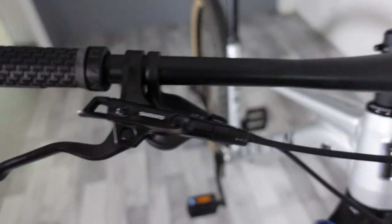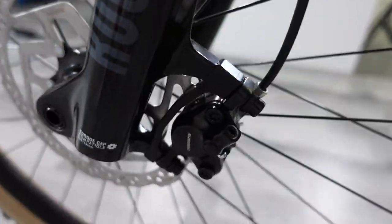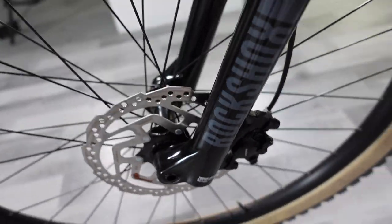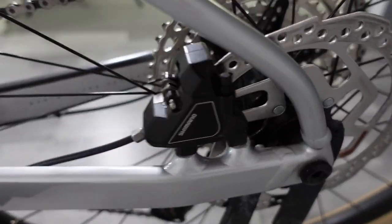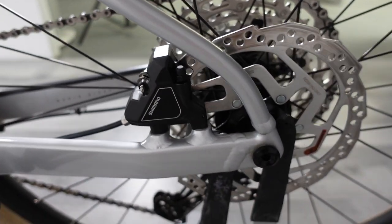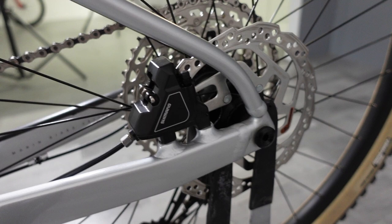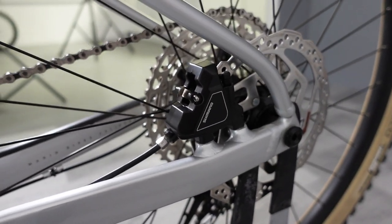The brakes are hydraulic, so these levers are budget end and the calipers as well. So they're basic spec, but I suspect the power will be much better than what I'm used to on the GRX. Although these calipers are only like 20 quid, 25 quid compared to the 50 and 60 pounds for the GRX calipers, I suspect these will brake much better.